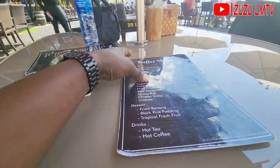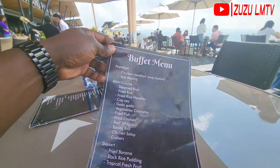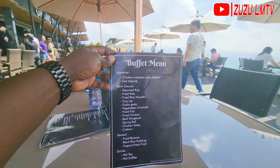I just had to pay the entry fees, not to the restaurant, just to this area. Had to pay 100,000 rupiahs, about 10 Australian dollars or 9 US dollars. So it's not that expensive. I just wanted to give you guys the prices as well, so you know how much it costs to get here. I didn't order the food yet. I don't know what the prices for the foods are, but that's the menu. You can see what the menu has.